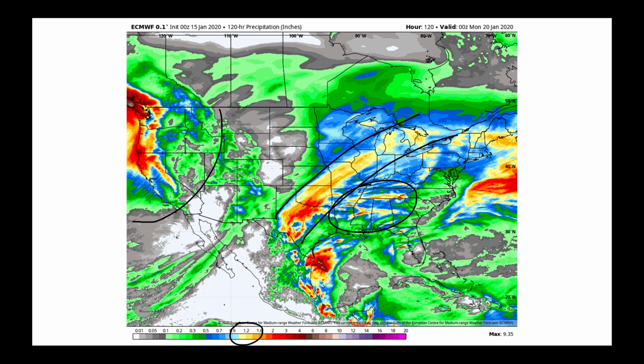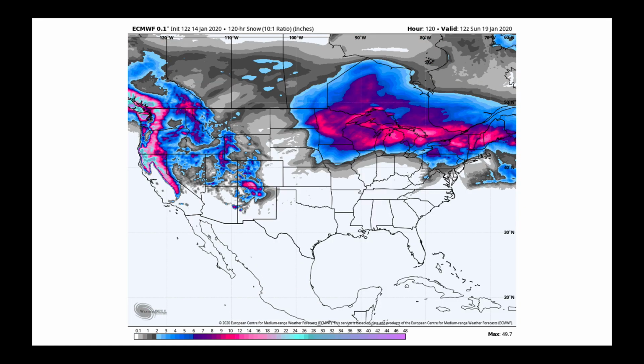Meanwhile, out west, you can see the precipitation amounts we're talking about here, and a lot of folks out west are wanting to see what this is doing in terms of snow. So why don't we talk about snow here? We can see that out west, the ability to grab another 1 to 3 feet here in the northern range of California, and then also getting to Sierra Nevada is a real thing.